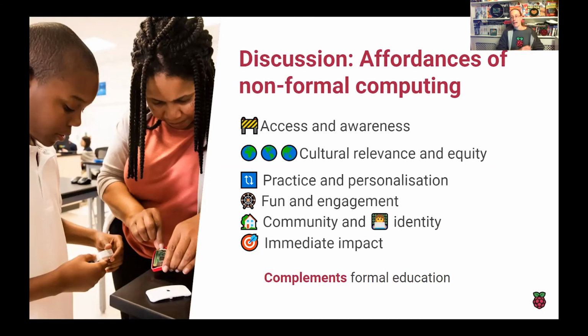So we included in the discussion section of the paper a look at the affordances of non-formal computing. So looking across that set of papers, what does non-formal computing really lend itself to? So the first one we've got there is access and awareness. So young people often got access to computing education opportunities they wouldn't have otherwise, either because there's no formal curriculum in their geography, or because it was looking at topics that aren't yet on the curriculum. So things like artificial intelligence or data science or cybersecurity.